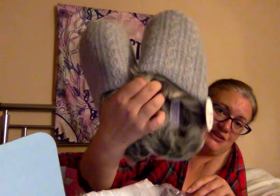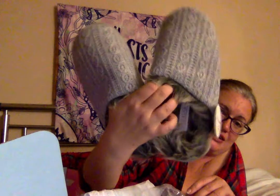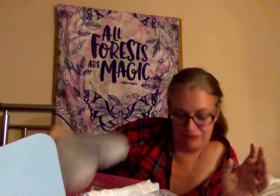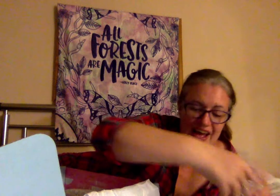Okay, so these seem really warm and cozy. They've got, I'm pretty sure, faux fur lining, and then the sweater outside. I got a medium large, so I thought that was a pretty good choice.